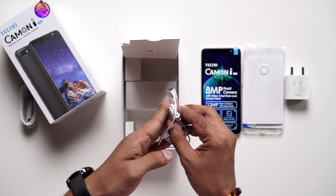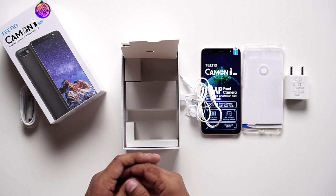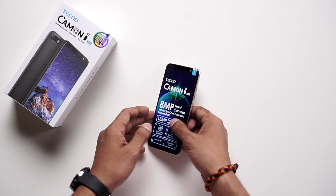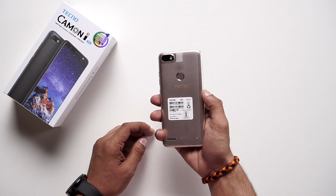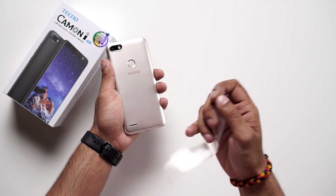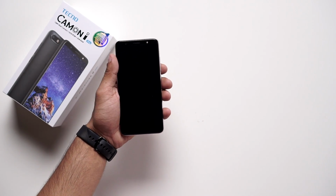So guys, that pretty much wraps up the unboxing of the Tecno Camon I Sky. Now let's take a closer look at the smartphone itself. Now that we have the contents of the box out of the way, let's take a closer look at the Tecno Camon I Sky. Let me just quickly take off all the wrapping from the smartphone and turn it on.